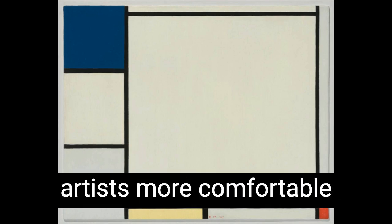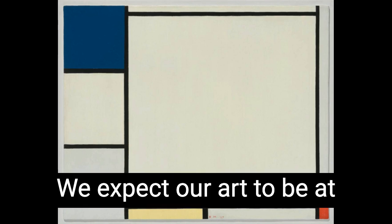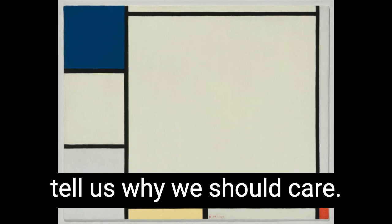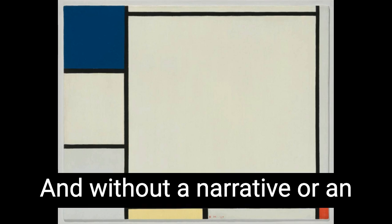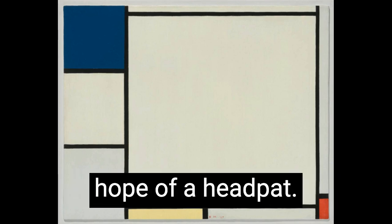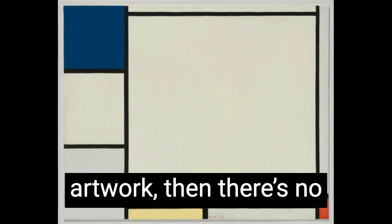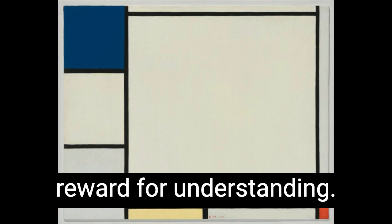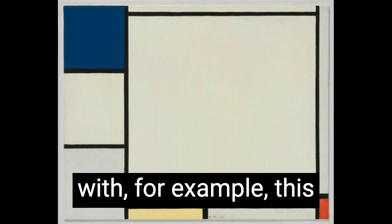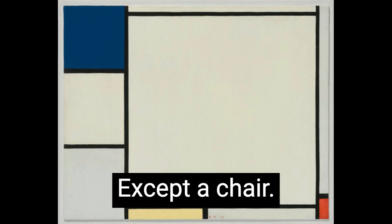Unfortunately, what makes artists more comfortable has a tendency to make us viewers less so. We expect our art to be at least somewhat legible, to grab us by the hand and tell us why we should care. And without a narrative or an object, there's no hand grab. And without the hand grab, there's no hope of a head pat. I mean, if we don't really know what we're supposed to be getting out of an artwork, then there's no reward for understanding it. So as a viewer, confronted with, for example, this Mondrian, you're not really left with much, except a chair.